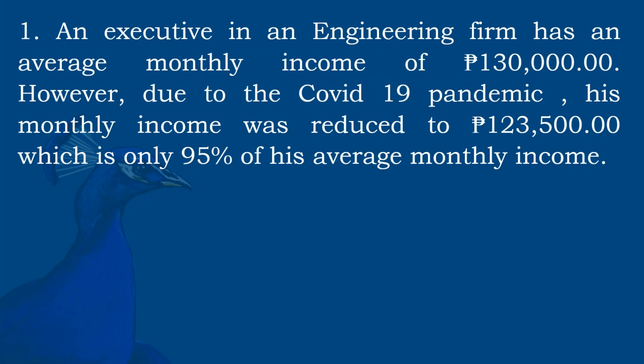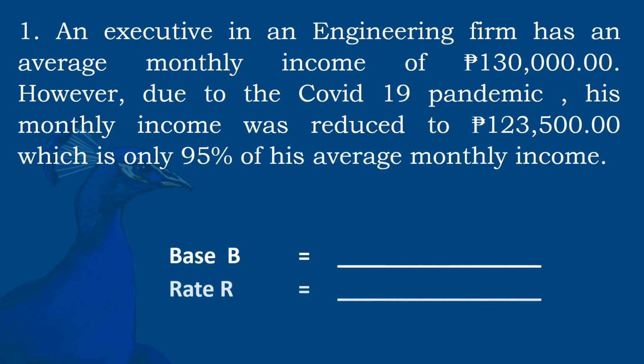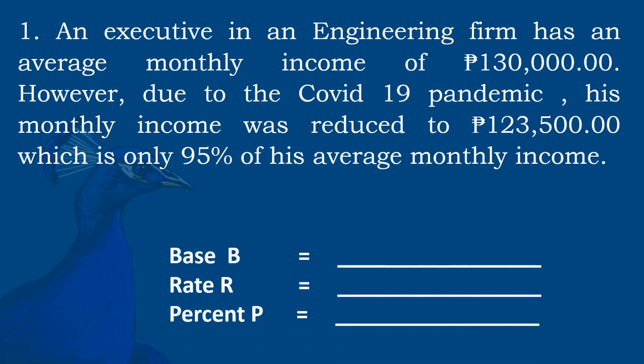An executive in an engineering firm has an average monthly income of 130,000 pesos. However, due to the COVID-19 pandemic, his monthly income was reduced to 123,500 pesos, which is only 95% of his average monthly income. Identify the base. Identify the rate. Identify the percent.